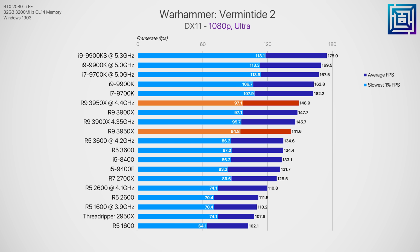Honestly, this is the performance that you would pretty much expect in most titles. Warhammer Vermintide 2 again showed performance about on par with the 12-core 3900X and about 15% behind the overclocked 9900KS when clocked to 4.4. So another thing I didn't expect was the 4.4 GHz overclock to provide any benefit in gaming, seeing as AMD are quoting a 4.7 GHz boost clock here, but we can see that capping all cores to 4.4 GHz actually does give us a slight boost in performance.